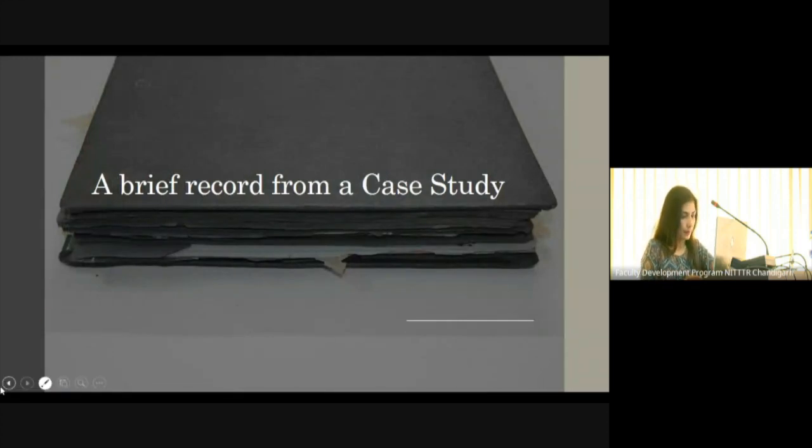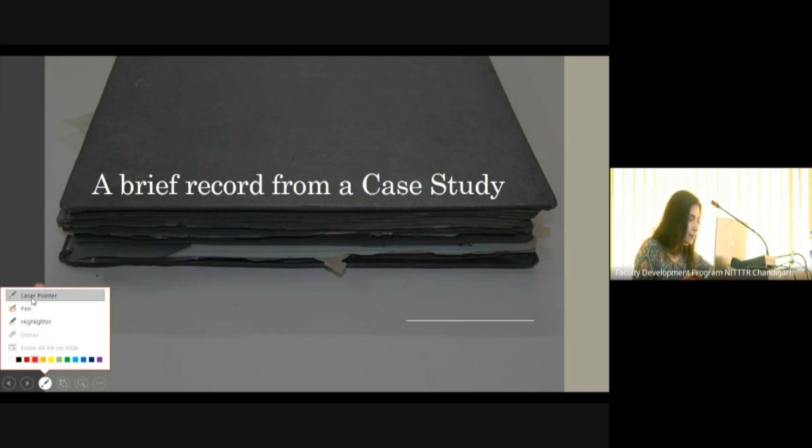Now the case study. This is an album, a kind of scrapbook from Army Archives. It is from the 1971 India-Pakistan War. So if you see the pages, again, the same problem of brittleness. When the pages would have been turned over, it is breaking off, and it is breaking off the page which was pasted on it, which is basically the important record.